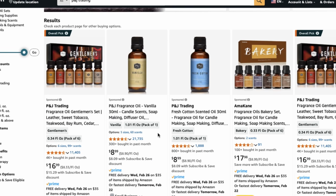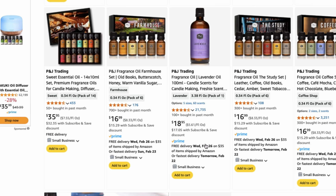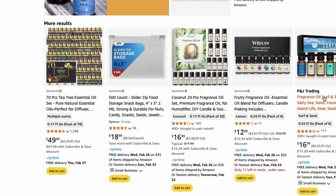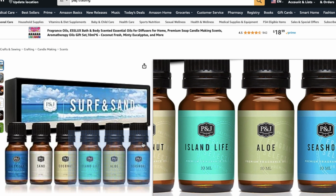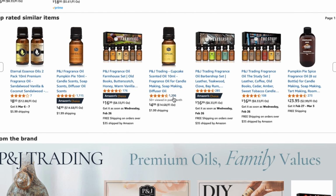Let's say you go with a scent that is widely used, like vanilla. You can get a full 1 ounce vanilla bottle of fragrance oil for $8, y'all. Or say you go down and you're looking for a multitude of scents like surf and sand. That sounds kind of beachy vibes. We're talking about a summer launch. So let's see. Surf and sand, we have salty sea, sand, coconut, island life, aloe, seashore. Okay, I like that. Let's see what else they have.